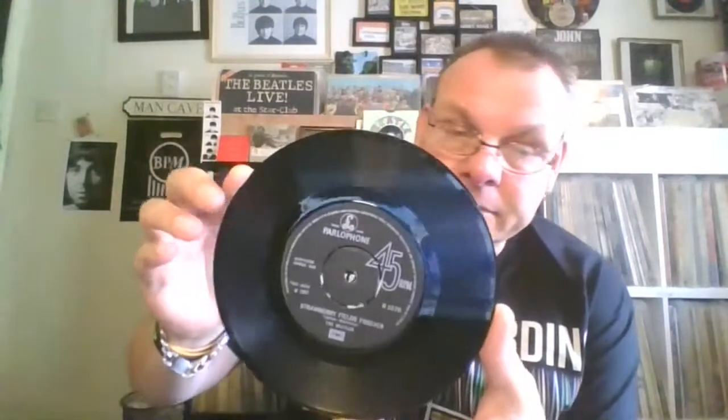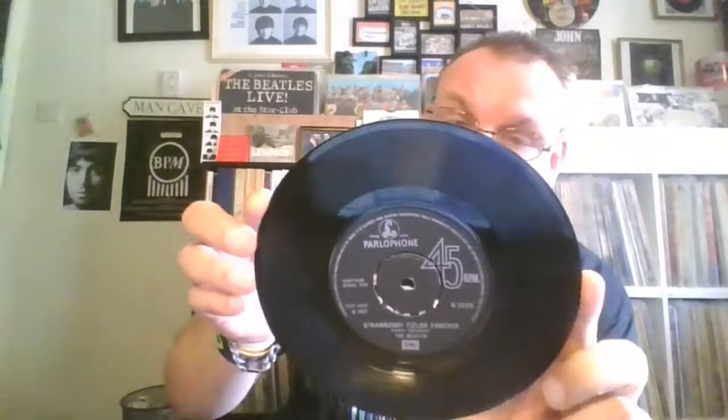Number 2 is, and this was a double A-side, Strawberry Fields Forever and Penny Lane. Now in the UK, again, this didn't actually get to number 1. It got to number 2, and it was held off the number 1 spot by Engelbert Humperdinck's Please Release Me, I think, if I remember rightly.